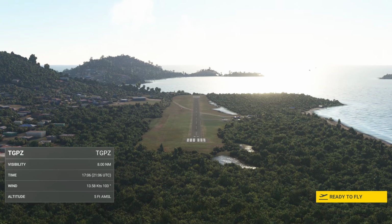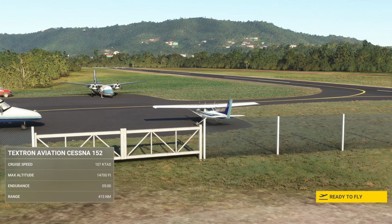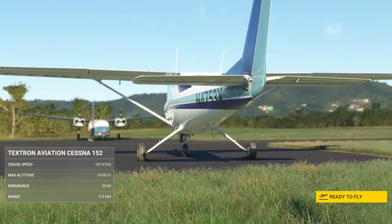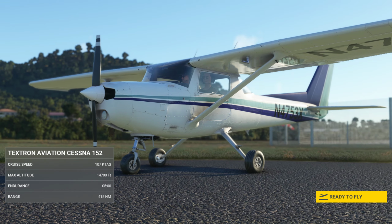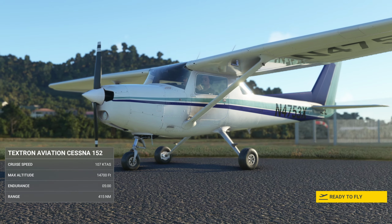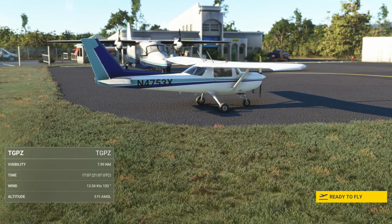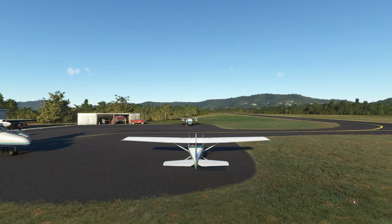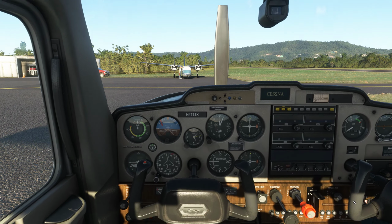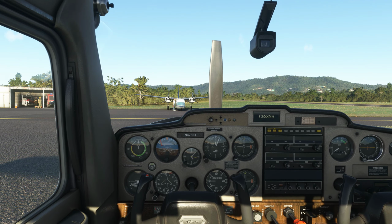Good afternoon. Welcome to Lauriston Airport. We are in the mighty Cessna 152 for today's flight. This is going to be another interesting one, actually, in a couple ways. First of all, let me get myself organized here. Once again, we are back in the mighty Cessna 152.